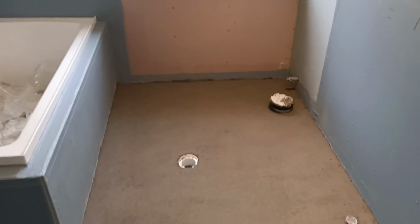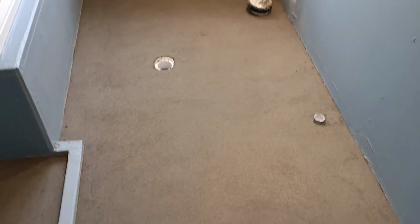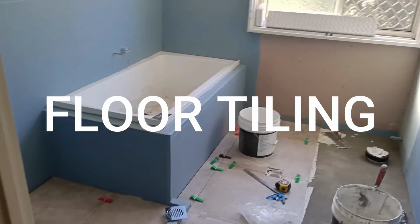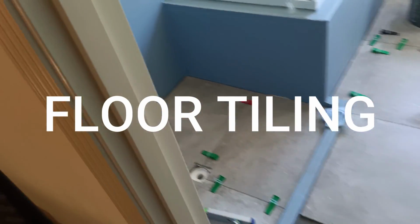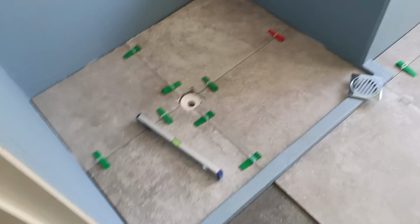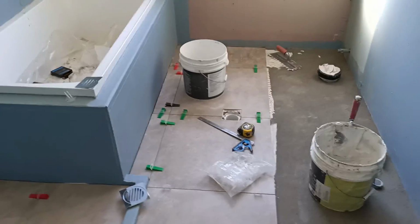Alright, so it's all starting to come together. So tiling, floor tiling is supposed to be starting tomorrow. So this is day 4. Well, tiling's well underway.